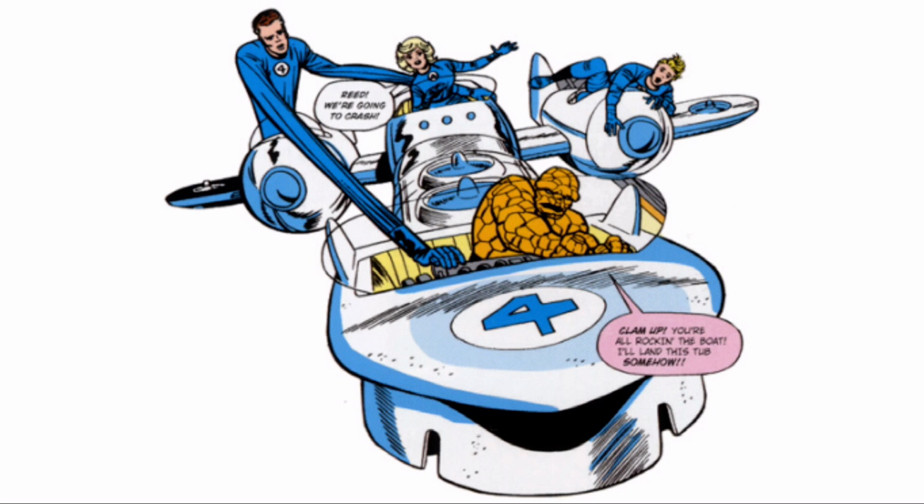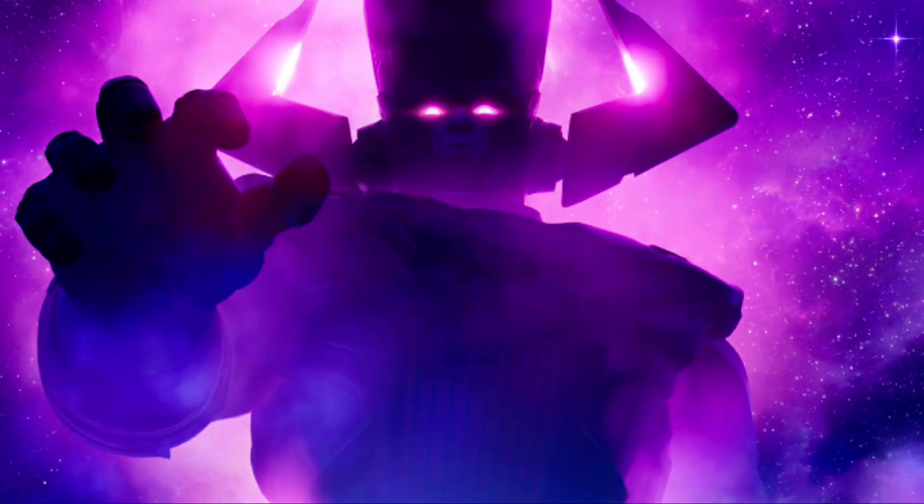However, the guys on the panel did recently say that the price point will be similar to that of the Sentinel. So that makes me think that perhaps we're not going to be getting the Fantastic Car, and in fact it would be Galactus. This then begs the question, what will be the tier system? What does it come with? What will be the incentive for more backers to join?